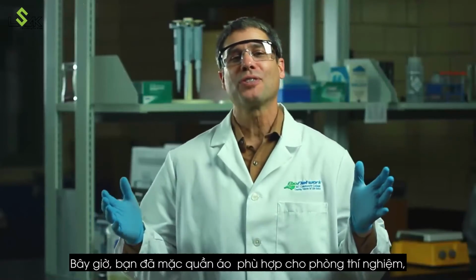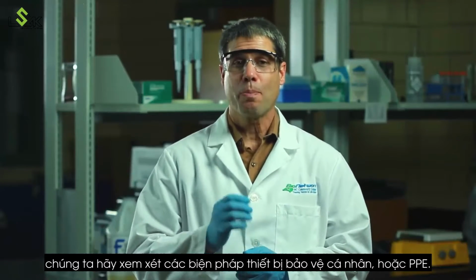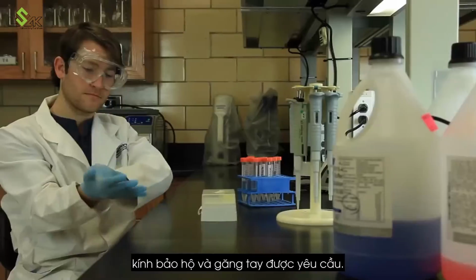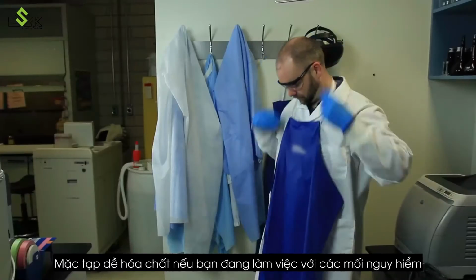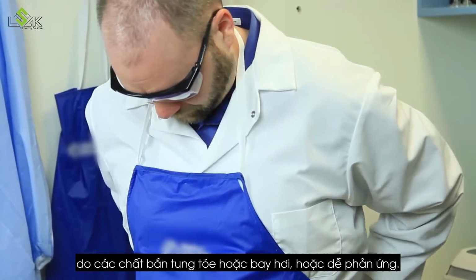Now that you're properly dressed for the lab, let's take a look at personal protective equipment, or PPE. For general lab work, a lab coat, safety glasses or goggles, and gloves are required. Always button your coat and try to keep the cuffs tucked into your gloves. Wear a chemical apron if you're working with splash hazards, volatile or reactive solutions.